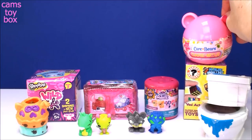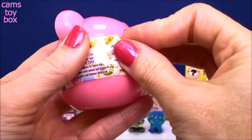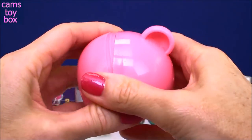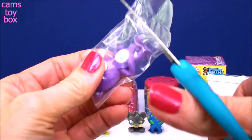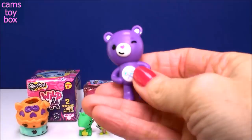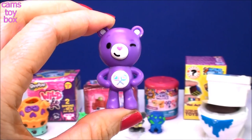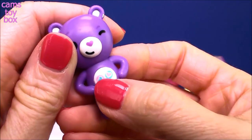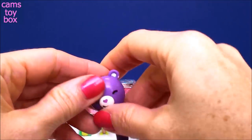All right, back to cute. Now we have a Care Bears, a Care Moji. These are little figures. They're super cute. They're Care Bears, basically, with little Moji faces. They come in this cute little pink case. Aw, look how pretty. And look, it's got a little winky emoji face. And she has the two little lollipops, right? So this is Share Bear, ready to share lollipops with you.